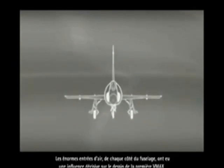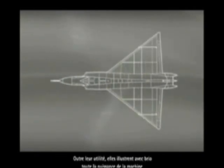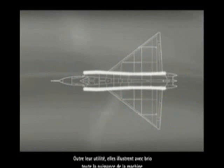The enormous side air intakes on either side of the fuselage were a key inspiration of the original VMAX design. They proved to be vital in illustrating the power flow of the motorcycle. Just like the VMAX, the design of a jet airplane must consider how efficiently it can take in, ignite, and burn air. The design of the air intakes is also inspired by the air intakes of a hot rod.